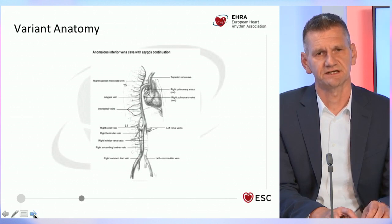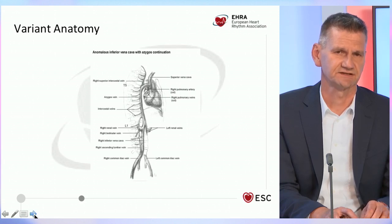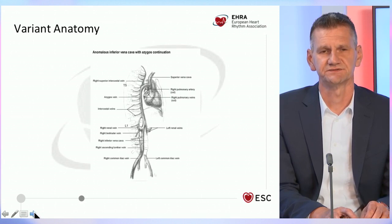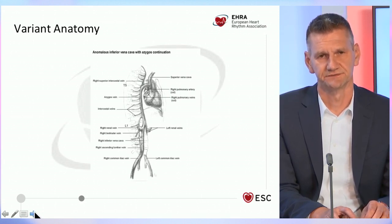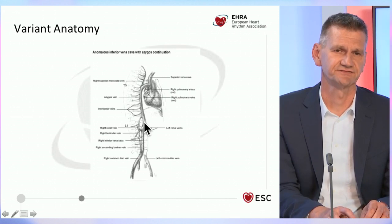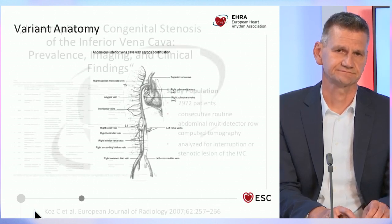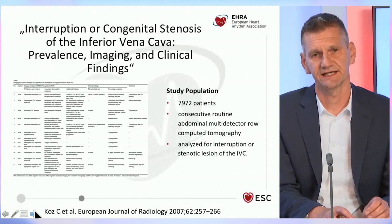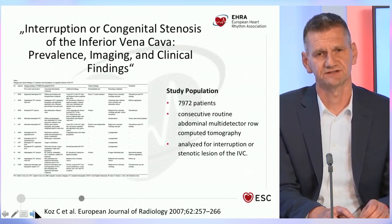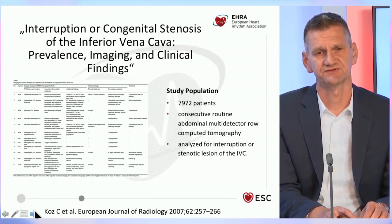Now, what is special about the case? The special thing about this case is that in this patient, there's no direct continuity between the inferior vena cava and the right atrium. So the blood from the lower parts of the body is drained via a vena azygos towards the superior vena cava. This anomaly is pretty rare. It's found 12 times in 8,000 patients in this large study. But we are seeing challenging cases from time to time, so it's a nice example of a challenging case.